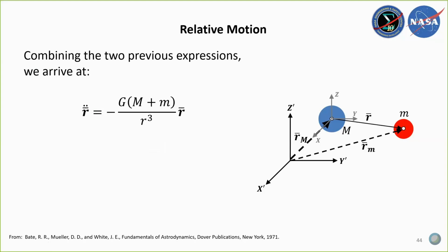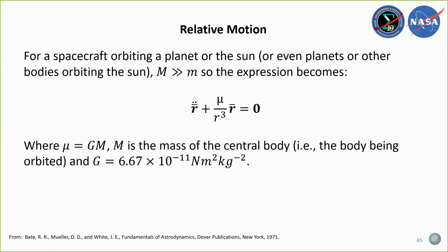When I combine those two expressions, I get r double prime is equal to minus this constant times the sum of these masses divided by r cubed. Now, some of you may be scratching your head and saying, wait a minute, a second ago that was r squared. Remember, parenthetically, this was r vector divided by r to give us a unit vector. We just pulled the r from the denominator in here, and that's why we have an r cubed. So I just want to make sure you're following where the r's go.